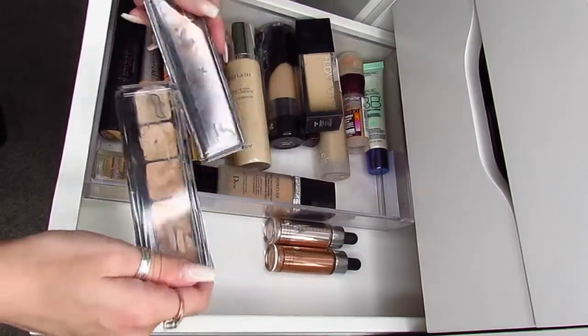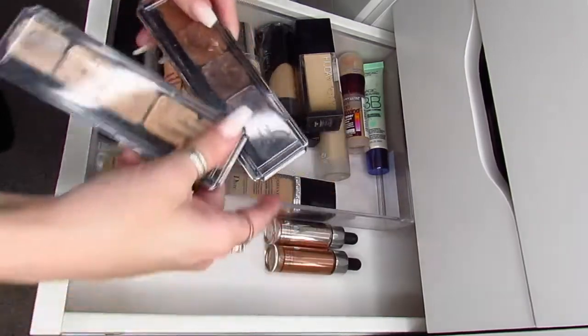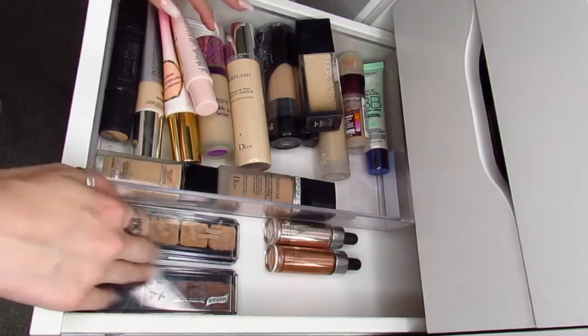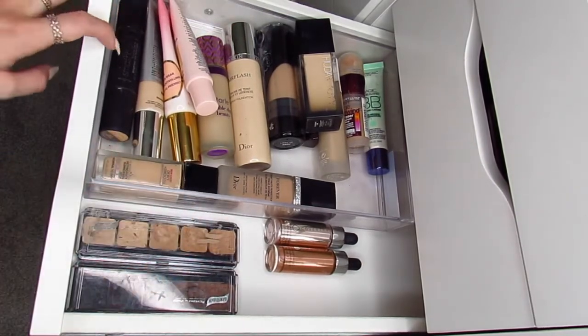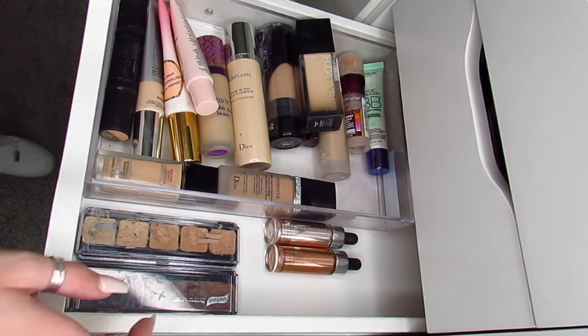But when I did use it, I found that I wasn't loving the way that it applied on people when I would do their makeup. So I just kind of keep them in here right now since I don't tend to reach for them for clients as much anymore, but I don't want to get rid of them because they are super expensive. Graftobian is definitely a more expensive brand.